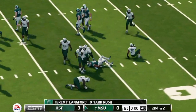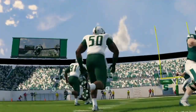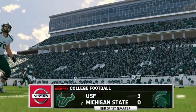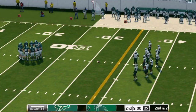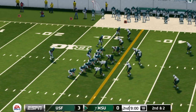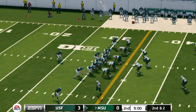He gets to about the 31-yard line. Hang on, everybody, because it looks like they came ready to play today. 3-0, USF. Back to the action now here in the second quarter. Four down. Let's go, Mike 50. Red 18. Check.